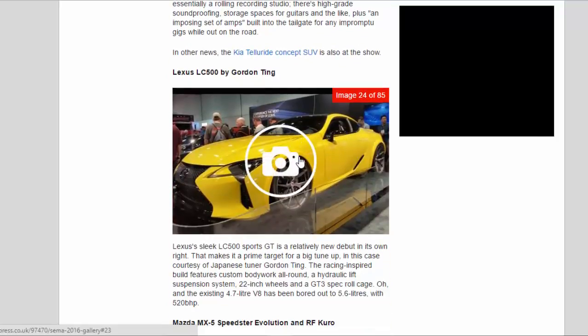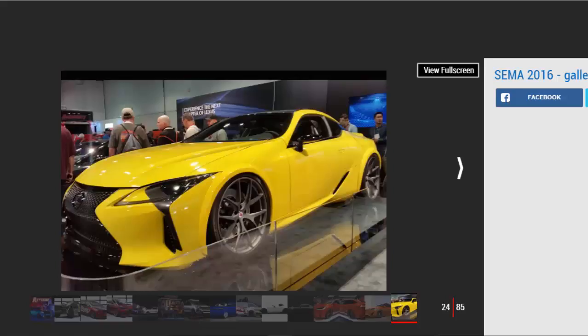Lexus LC500 by Gordon Ting. Lexus's sleek LC500 Sports GT is a relatively new debut in its own right. That makes it a prime target for a big tune-up, in this case courtesy of Japanese tuner Gordon Ting. The racing-inspired build features custom bodywork all round, a hydraulic lift suspension system, 22-inch wheels, and a GT3 spec roll cage. Oh, and the existing 4.7-liter V8 has been bored out to 5.6 liters, with 520 bhp.